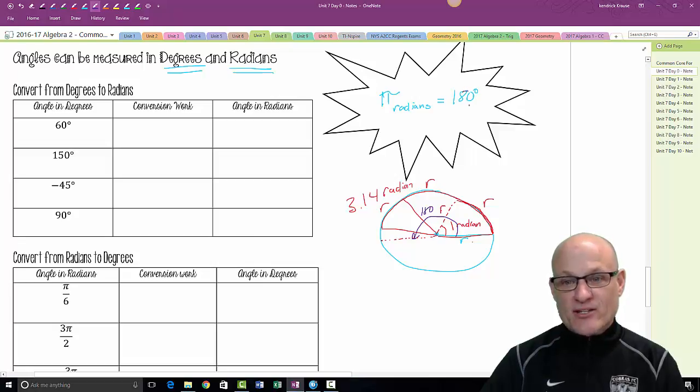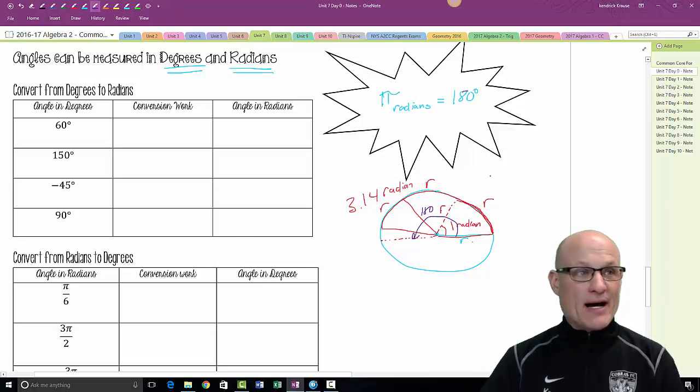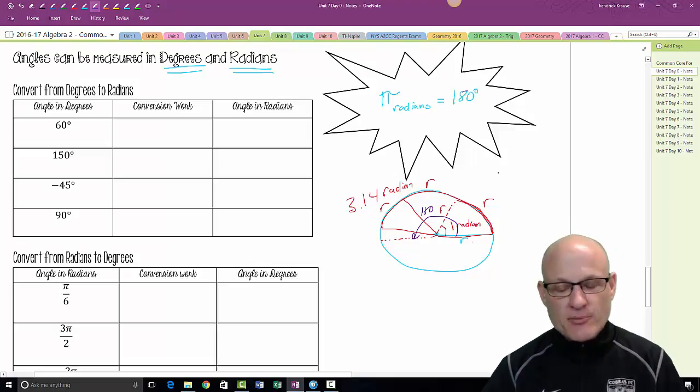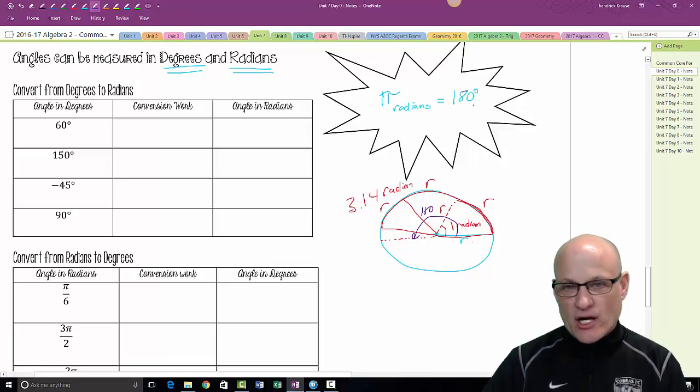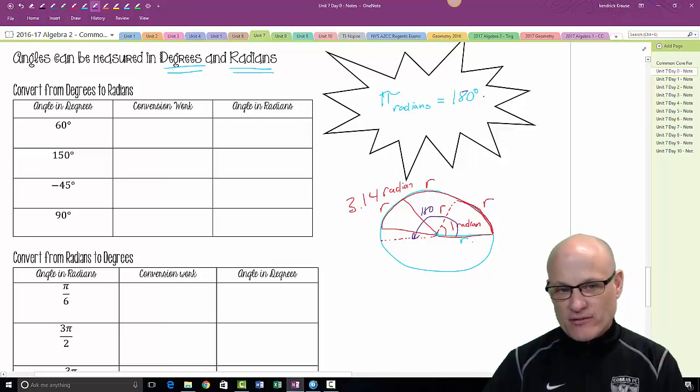That's our conversion. You know, like 1 mile equals 1,680 meters or something like that, right? Well, what we're going to use is pi radians is equal to 180 degrees. That's going to be our conversion.